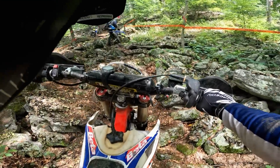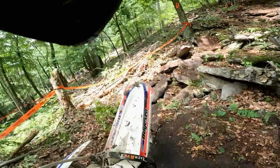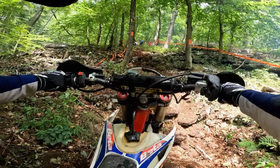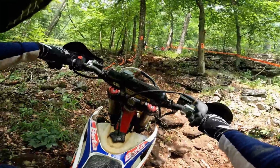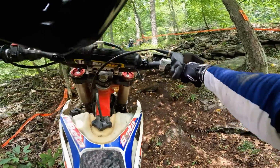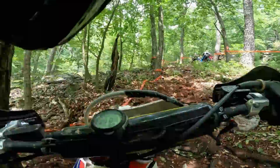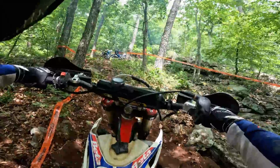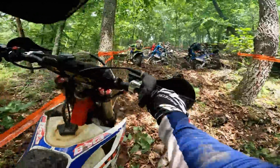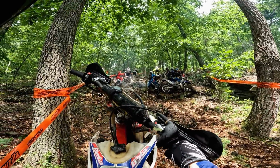Come on! That's all you want to do. You just can't move. Can't move. It starts going up now. It's getting steeper. To the same type of rocks, just steeper up the hill.